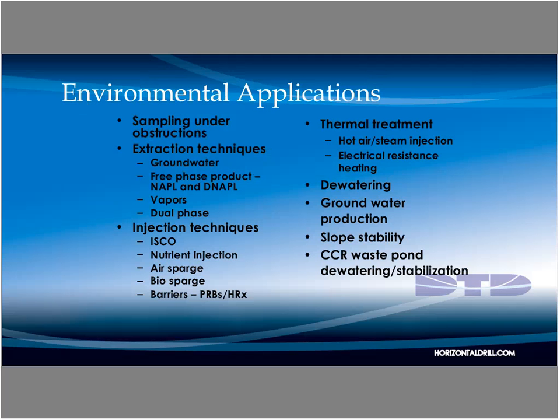As I mentioned before, the environmental applications for horizontal wells are very similar to what we can do with vertical wells. We can still do the extraction, we can still provide injection, thermal treatment, and then some other ones, dewatering, things like that. So the techniques we use for vertical drilling, we can use for horizontal.